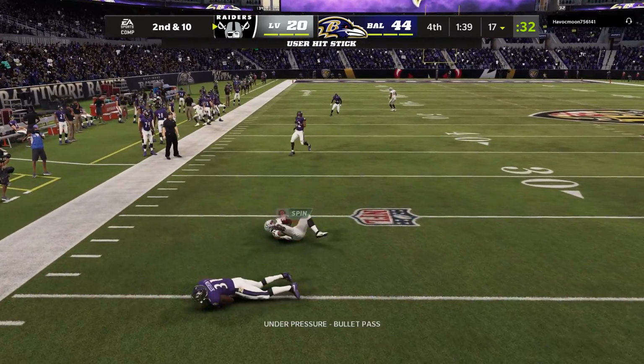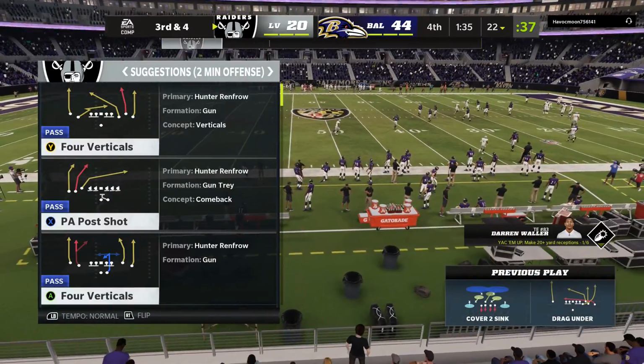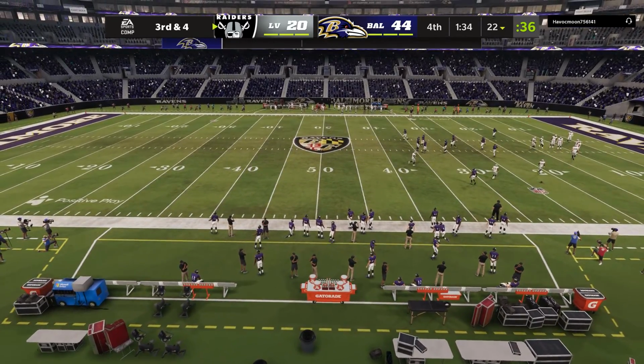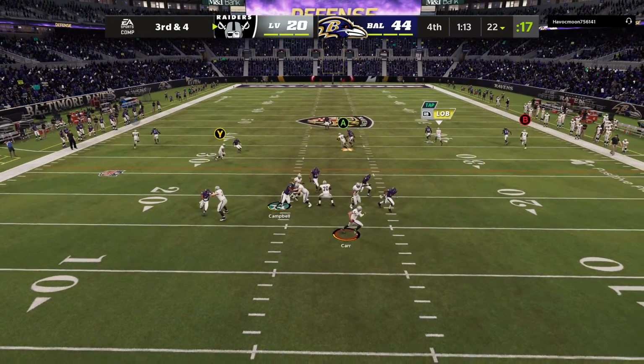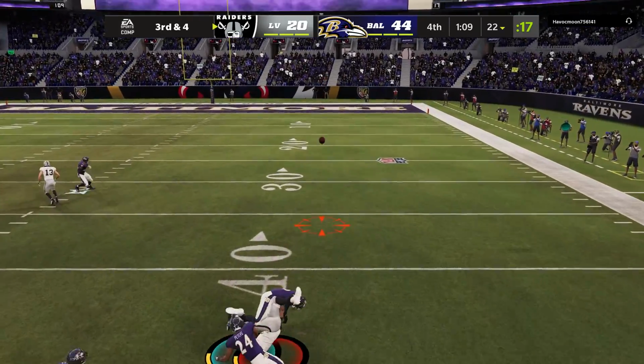Eluding the pressure, right, that's complete to Richard, the running back. They get 6. That'll leave them with 3rd and 4. You've got the big lead defensively, willing to give them that underneath stuff, right? And this is why you work on your tackling. Tackle them after the catch, inbounds, keep the clock running. Just go ahead and bleed the game out that way.